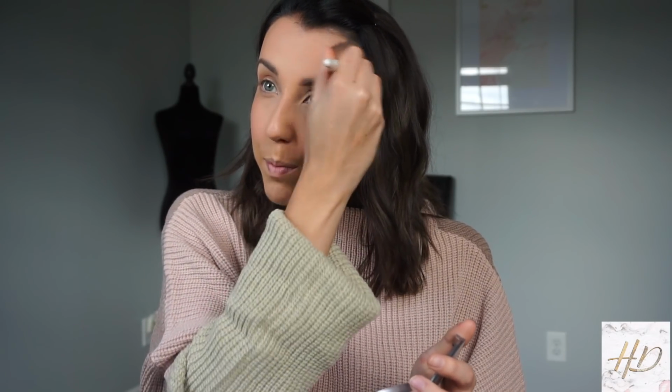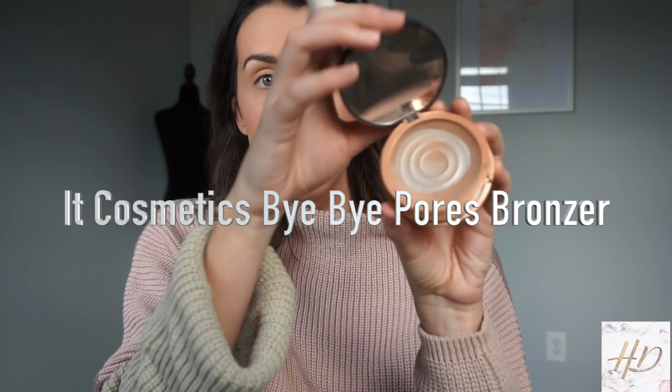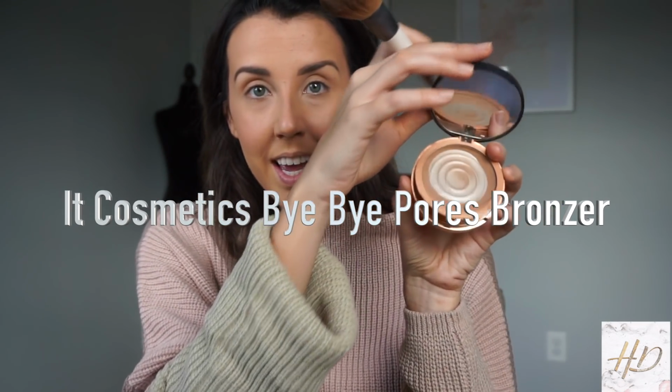And then I'm going to take my powder from Pure and just hit all of the oily areas like in my T-zone that just tend to get a little bit shiny. My nose, my chin area, and sometimes right here too. Guys, I'm still loving this bronzer. I'm almost done with it, so I think I'm just gonna go buy a new one because I love it. It warms up my face so nicely.